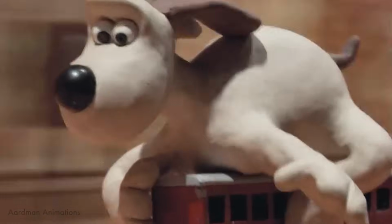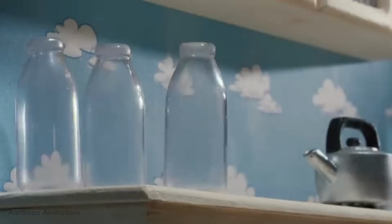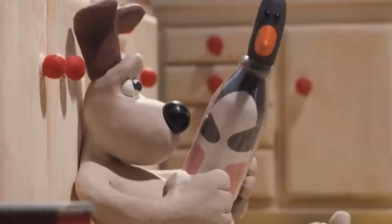I love Wallace and Gromit. I've put 00 gauge track together before, and fitting the two opposing fish plates together exactly right is really, really tricky and takes a lot of practice, so hats off to Gromit for that one. Love it. To think that that's all animated is crazy. Amazing how it's all produced. I don't know how it's all produced, but it's amazing to think about.